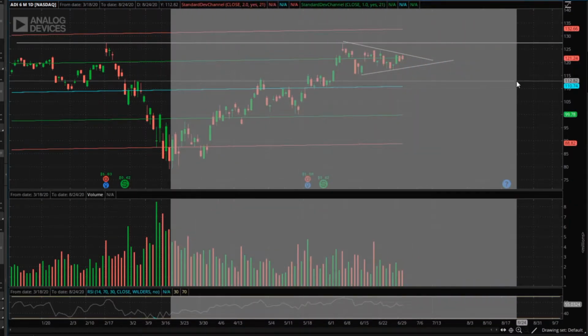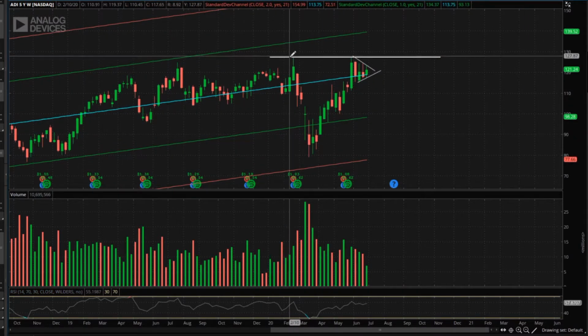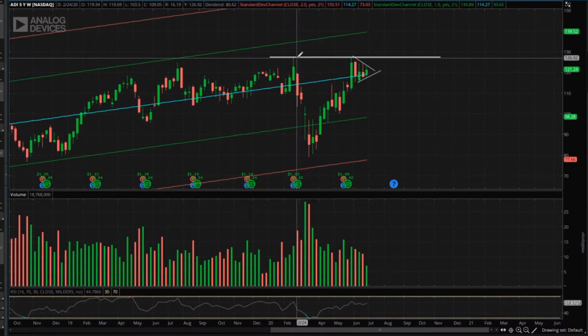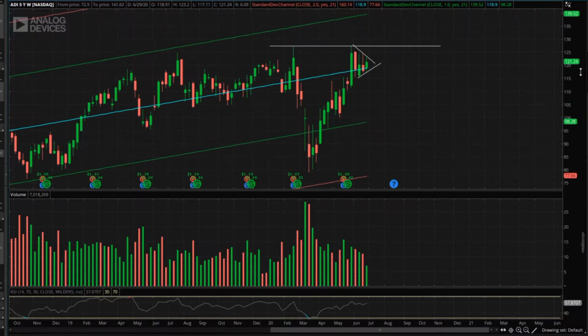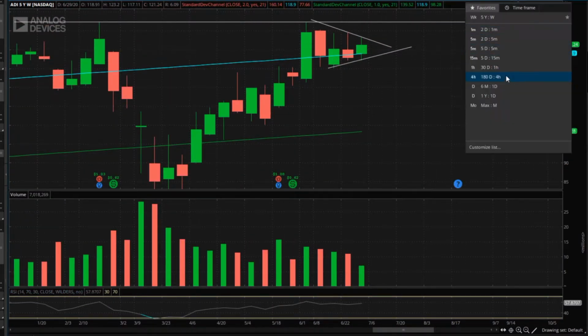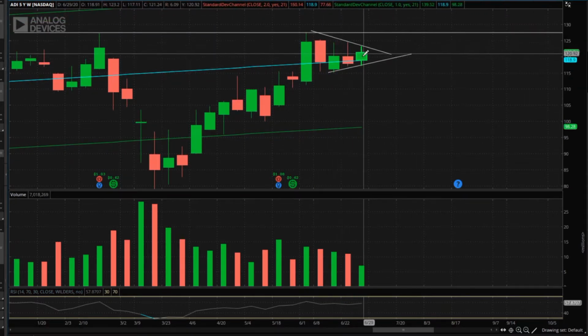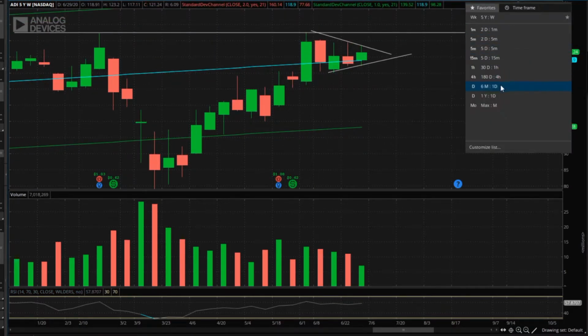ADI, like mentioned before, take a look at ADI in a higher time frame. This is ADI's all-time high, it's about 127. Now you can see this is like 5 weeks, like a month of data. Price action consolidating between a falling resistance and a rising support. And these weekly candles show very high selling pressure.